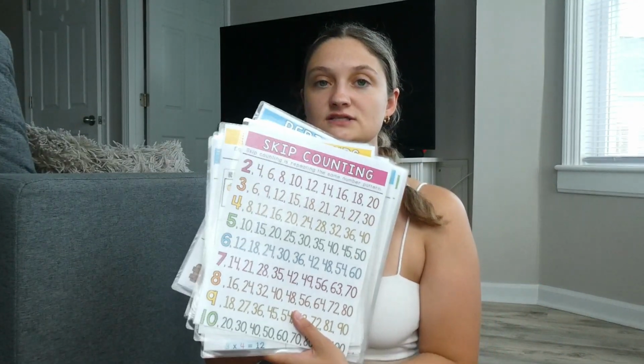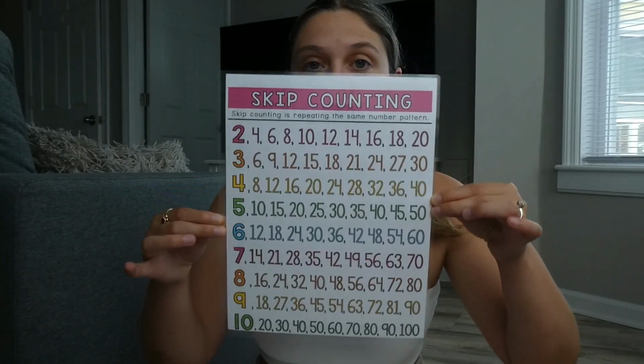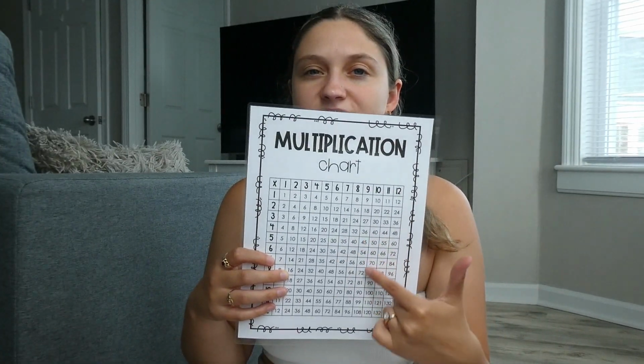So the math pages that I printed out are from Lucky Little Learners. I went through all our math units and I made sure to hit all the math concepts and put them in this little reference thing, whatever we want to call it, reference ring. I don't know. The first page, there's skip counting. This is huge, obviously, because it's basically multiplication. The multiplication chart, I think I randomly found on TPT.